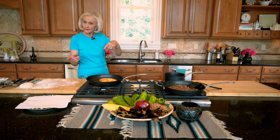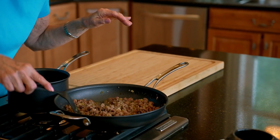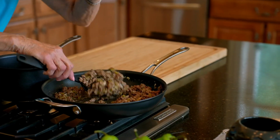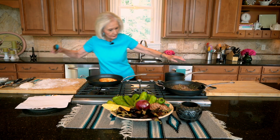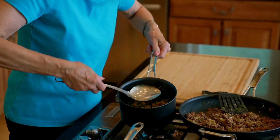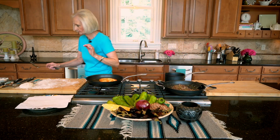In the meantime, I'll just tell you, back over here, I have my lamb and it's been simmering really, really slowly over very low heat. And look how beautiful this is. This is going to go on top of the fry bread. And then I also have my beans. Let me grab a spoon so you could see those. And I added just a tiny bit of chicken broth to them. And see, look at that. See, these are absolutely gorgeous. And that will also go on top of the fry bread.